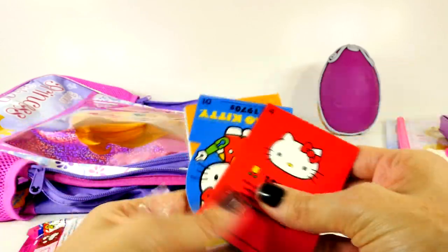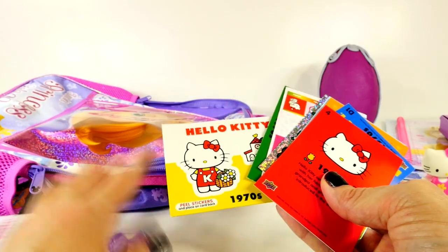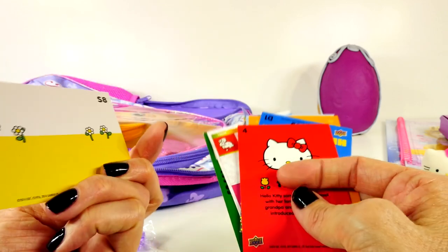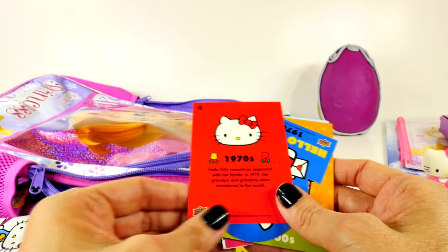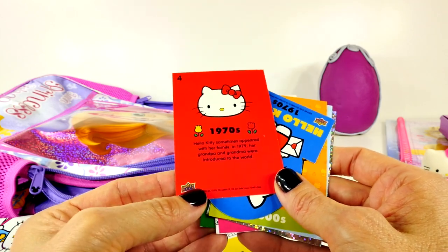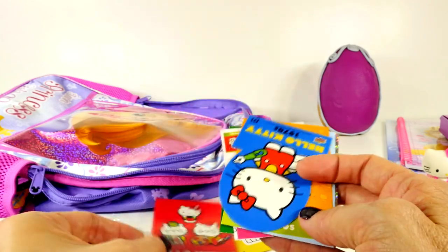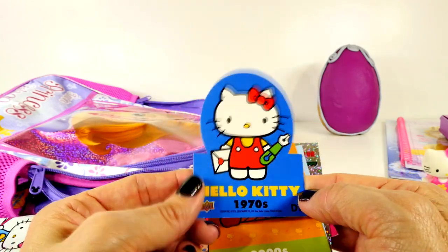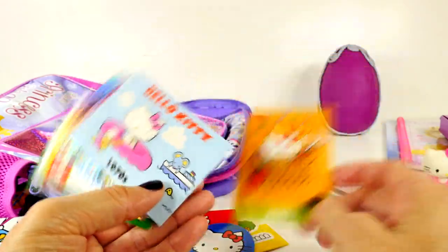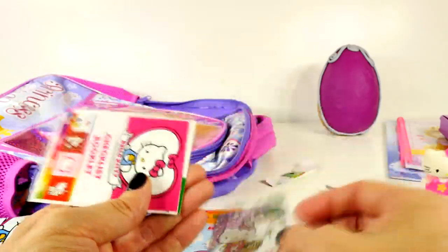Oh, wow. Look at all this fun stuff. Okay, let's take a look here. So these are some stickers, and this is what Hello Kitty looked like in the 70s. Here's another one. It says, Hello Kitty sometimes appeared with her family. In 1979, her grandma and grandpa were introduced to the world. There they are. How cool is this? Aww. And here is Hello Kitty in the 2000s. Wow, look at this cool glittery one.